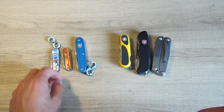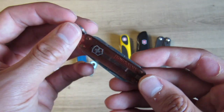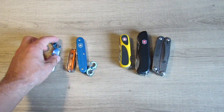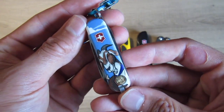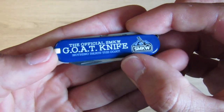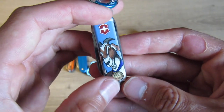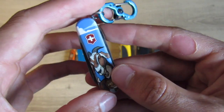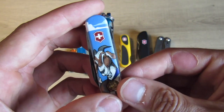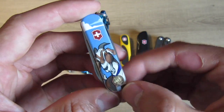These two are my two classics. This little red guy I've had for quite some time. And now more recently, I got the goat from Smoky Mountain Knife Works. I just thought this was too hilarious not to get. Little tidbit about me is I love goats. I think they're just hilarious, and I would love to have some someday. So this was like, okay, a must-have.